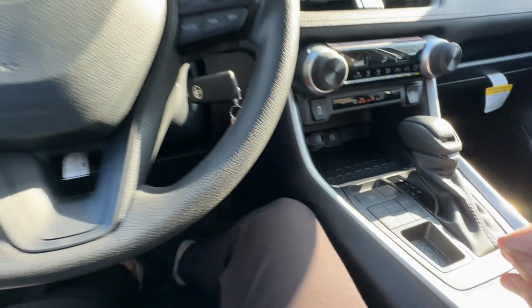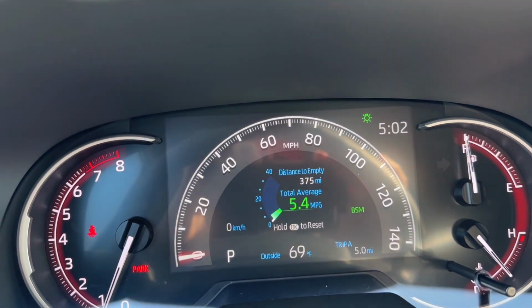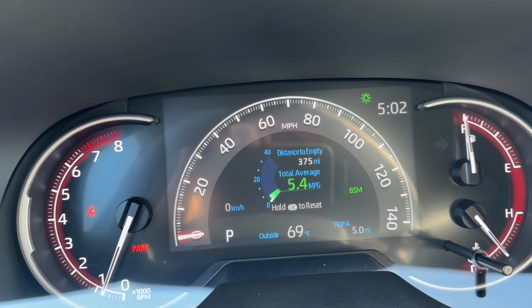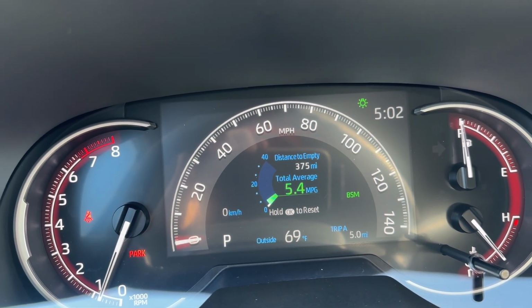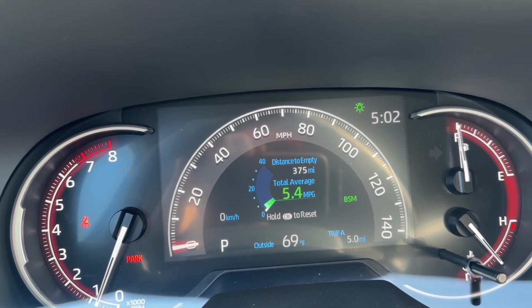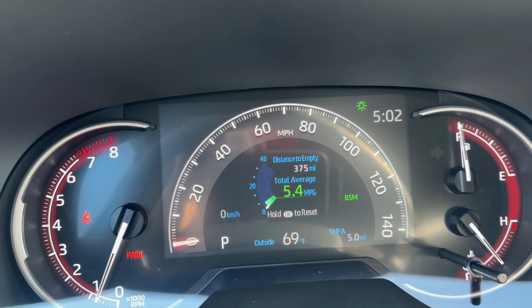Nicely done. The speedo is digital now, standard, which is really nice. No more dual analog. We still have some analog for the tach on the left, the fuel and the coolant temperature on the right, but we get the beautiful rainbow that was standard on the Corolla hatchback XSEs, some of the higher trim RAVs. Now the rainbow is just standard on every RAV, which is really nice.